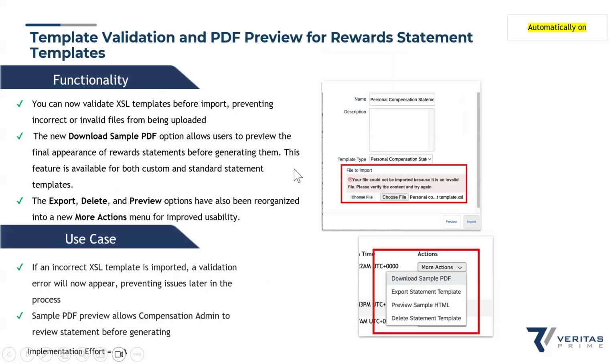The next one is another one that helps with accuracy. You can now validate your XSL template before importing it, meaning that if something's off, you'll get an error message right away. There's also a new download sample PDF button. This lets you preview what your reward statements will look like before you generate them. And just a small UI update, the More Actions menu now holds options like export, delete, and preview, so it's easier to find what you're looking for. This one is also automatically available with no configuration required.